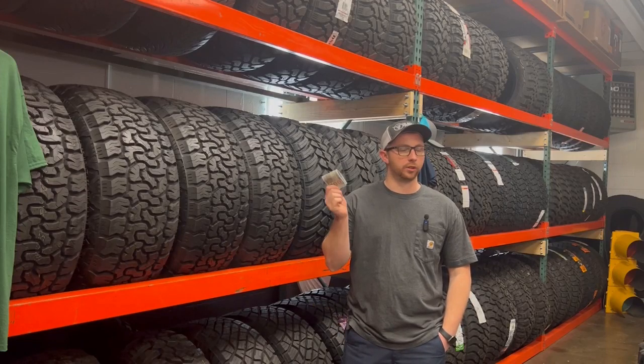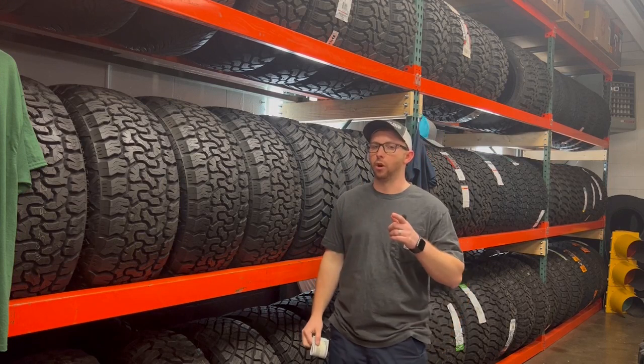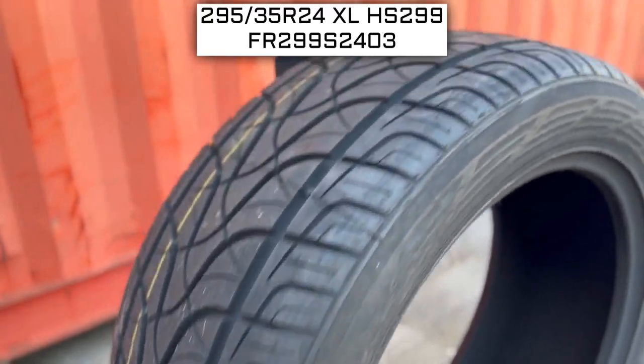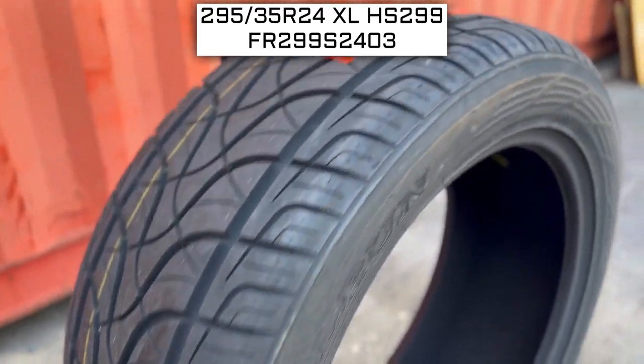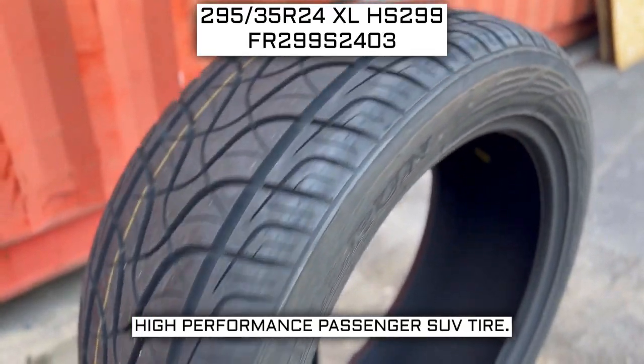Is this set worth your hard-earned money? I'll be diving into the features, specs, and giving you a general overview about this set of tires. Today we are looking at 295/35 R24 Fullrun HS299 tires. This is a Fullrun brand tire. It is from the HS299 series that they offer.